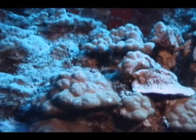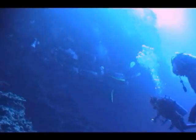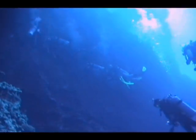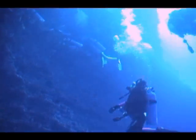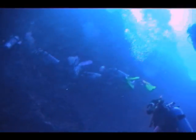Now, as I said before, Molokini is just an absolutely gorgeous place. And as I look up, I see the divers are looking at something. I don't know quite exactly what it is. Maybe I ought to go up a little bit and check out what they're looking at.